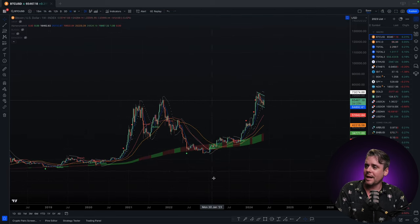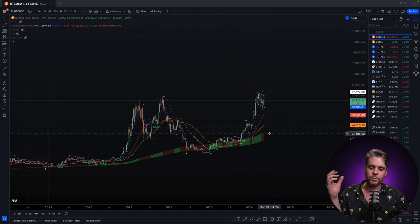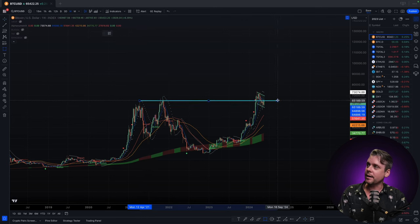So this is really healthy. A lot of people lose sight of the reality sometimes when they're trading too zoomed in. You got to zoom out every once in a while. We had a beautiful move up beyond the all-time high of the prior cycle. And where are we consolidating now? We're consolidating right at the area of the all-time high break.